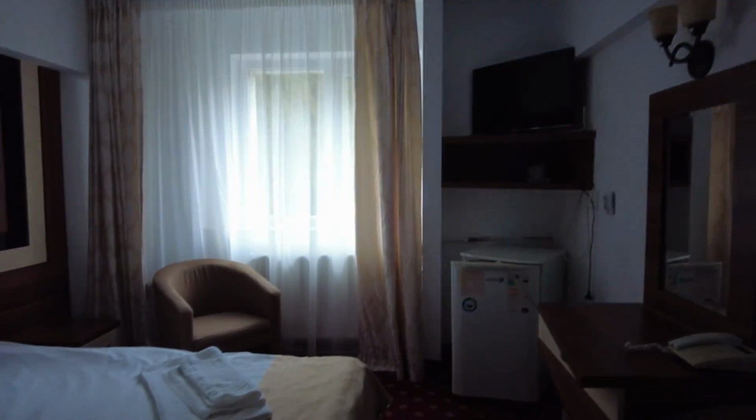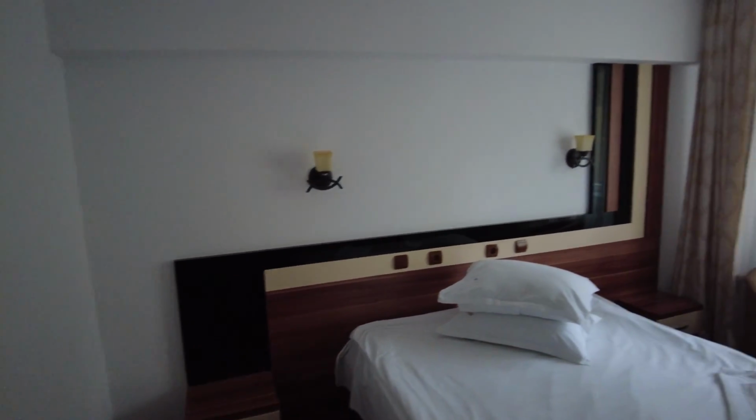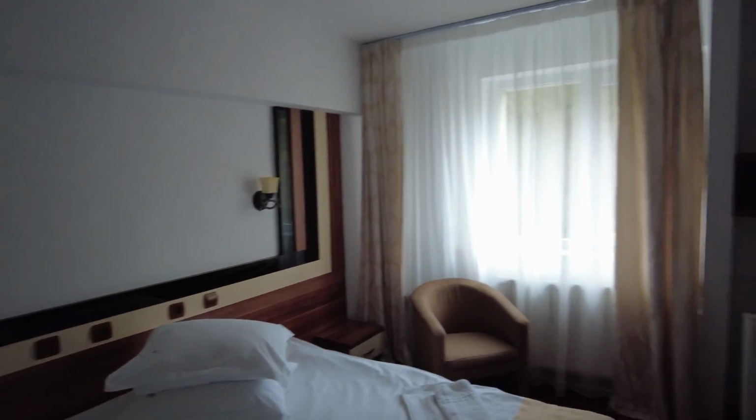And we arrived at our new hotel for the next day. This is our room. The hotel is called Hotel Traian. It's near Călimănești. This is how it looks.